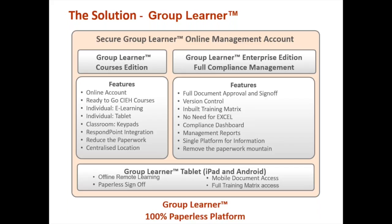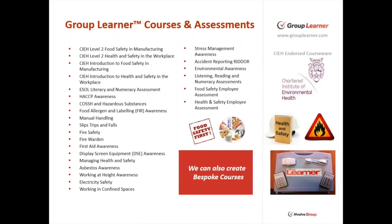So just to give you a little bit of information about the courses, we have an extensive range of courses that we have here.